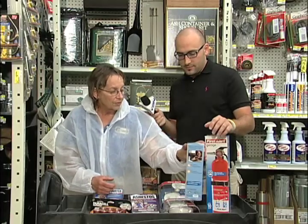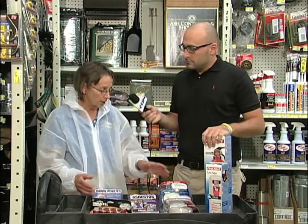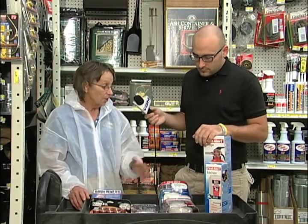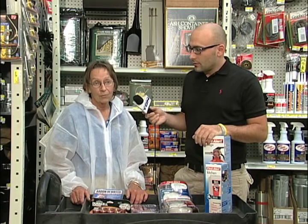There are other ones that are rated for paper and wood, plus the liquids, and there's even one for marine, to keep on your boat, which now we're putting our boats away. Think about it, check and make sure you have one in your boat for next year.